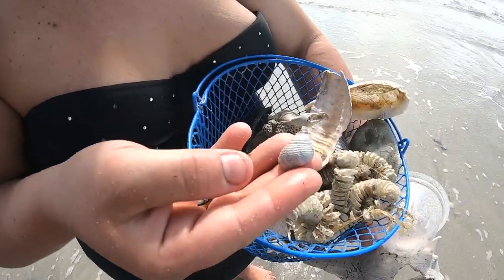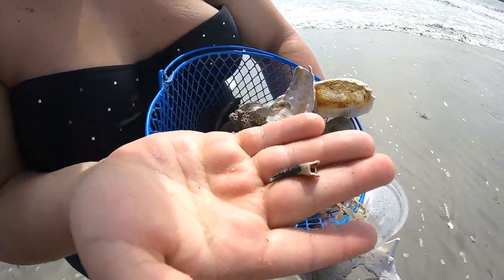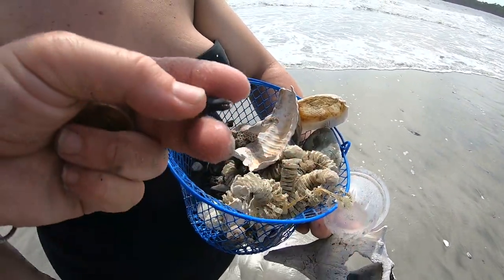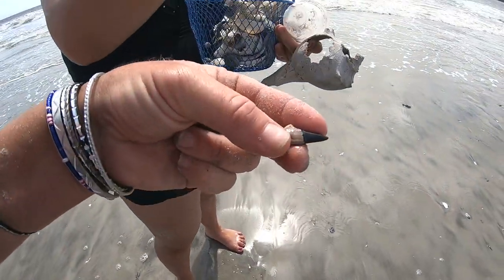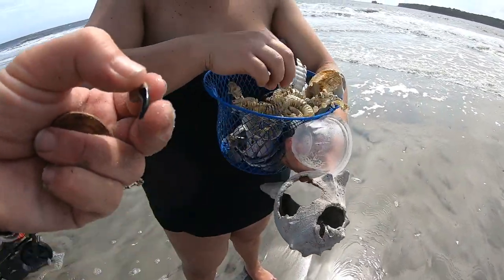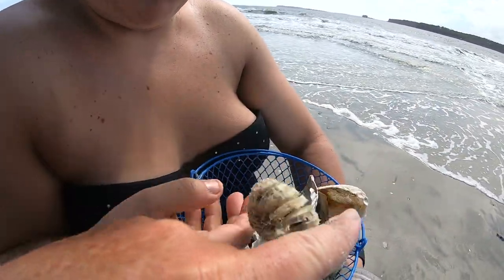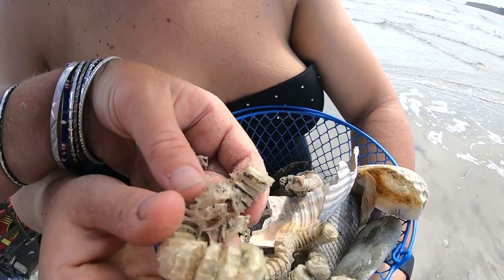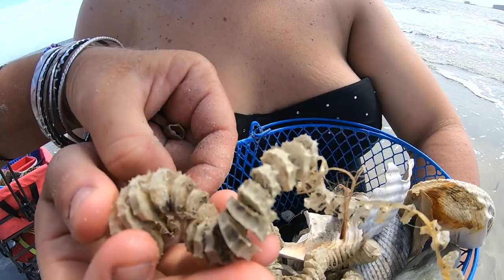Oh, and a big periwinkle. And oh, look at that. It's like a crab tip. Oh, dropped it. One of these, but look at the color. That's cool. Look, this one, this egg casing. Oh yeah, it's got another one. It's got the little tulip egg casings on it. That's cool too. And they may be dried.